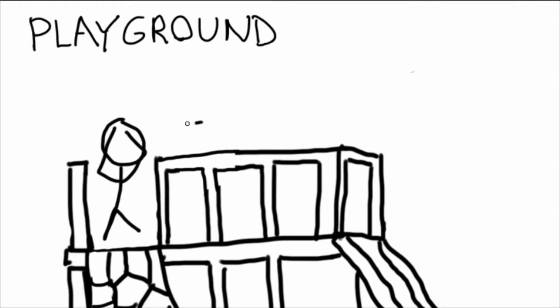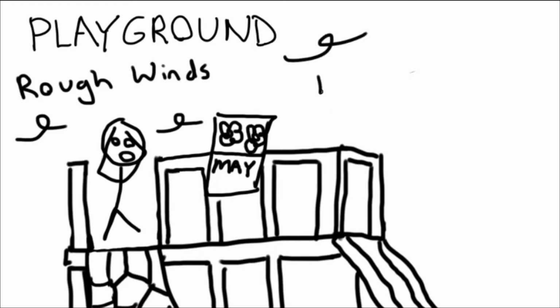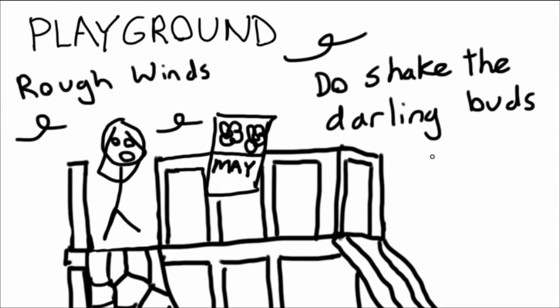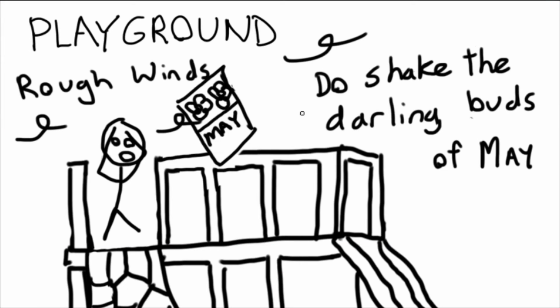And then for "rough winds do shake the darling buds of May," you get up onto the platform, you look around and you see that on one of the posts there's a calendar tacked to it, and it has May. It's showing the month of May, and the image it has is a bunch of darling bud flowers, so like very young flowers. And then the wind picks up and blows that off of the platform.